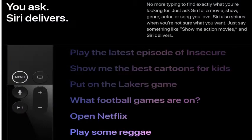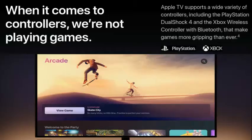There's no more typing to find exactly what you're looking for. You can just ask Siri for a movie, show, genre, actor, or song you love. Siri also shines when you're not sure what you want to say. You can just say to Siri, show me an action movie, and Siri delivers, or play the last episode of Insecure, and something like that.